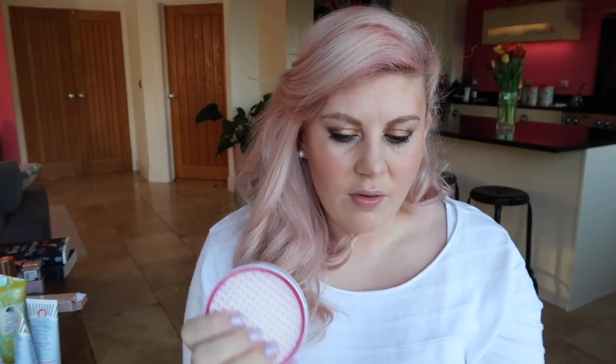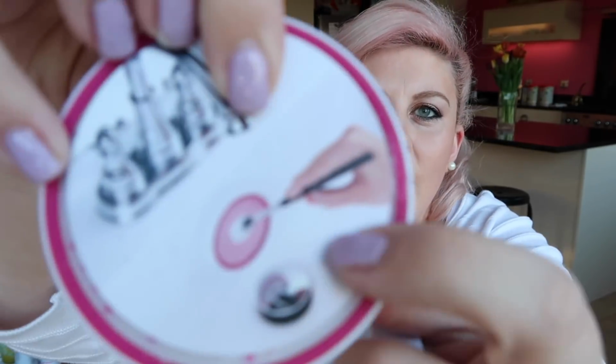Now, I already have something similar to this that I showed in a video a while ago. Oh look, they've got a little picture of how to use it there. And I get on really well with it, and it's much bigger than this. So personally, I think I'd stick to the bigger mat. I'll link what I mean below. They're like £2 or £3 on Amazon, they're amazing. But if you were traveling a lot, or if you were a makeup artist and you just needed something to shove in your bag, this might be quite good.